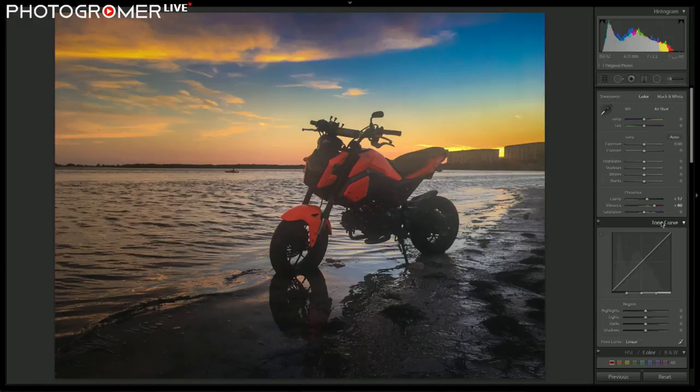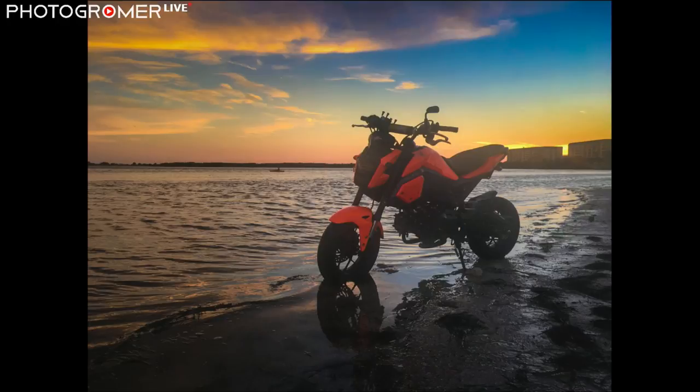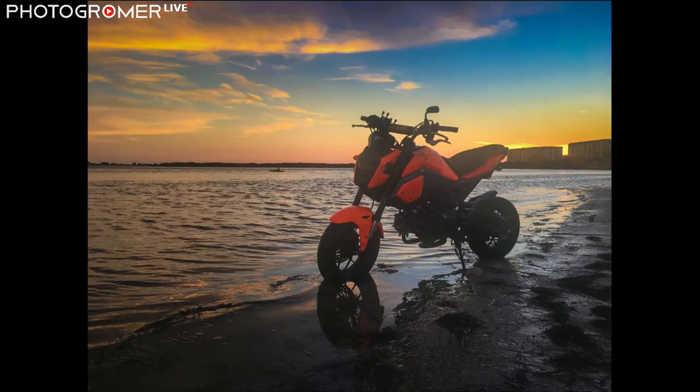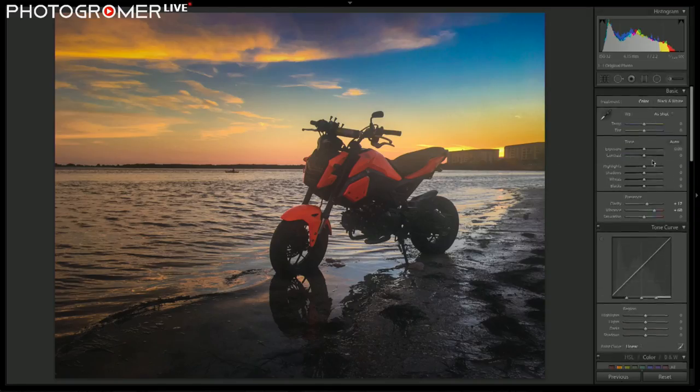What is KTM orange? His is KTM orange. So what you can do is select the orange here, and then maybe bring up the saturation just a little bit, and the luminance just a little bit. Maybe a little bit more orange. A little right there. Mine's a little bit flatter. He was on the right track. I can add a little contrast here.